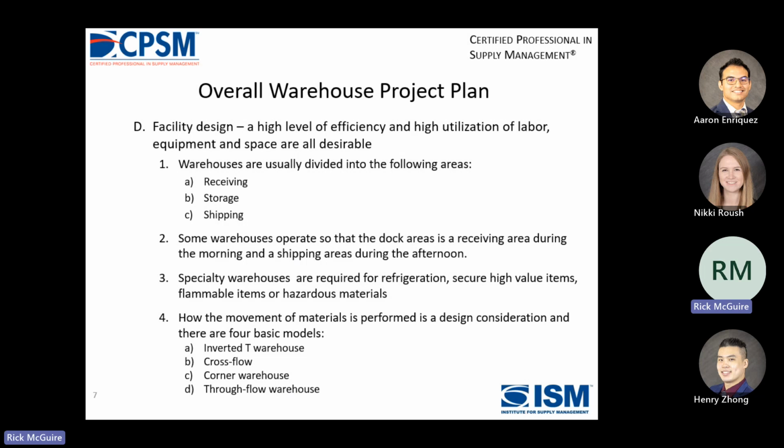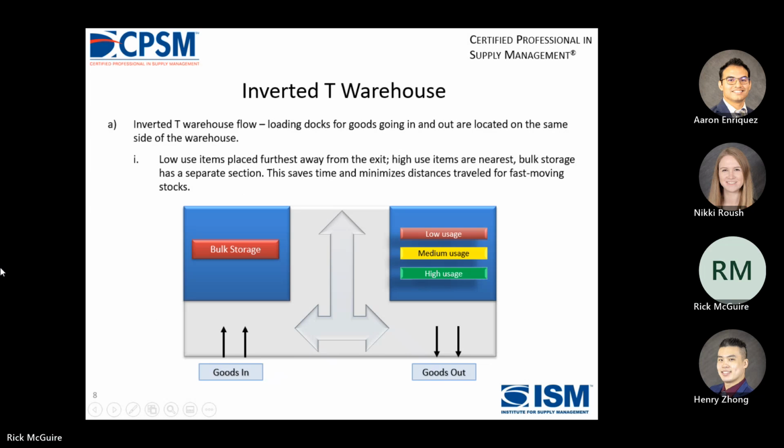Specialty warehouses are required for refrigeration and other things like high value items, flammable items, or hazardous material. And how the movement of materials is performed is a design consideration. There are four basic models. So there's the inverted T, the cross flow, the corner warehouse, and the through flow. And we'll cover each of them. And I know PPD has a standard floor plan when they build a new warehouse, and I think it's the corner. It's what they like.